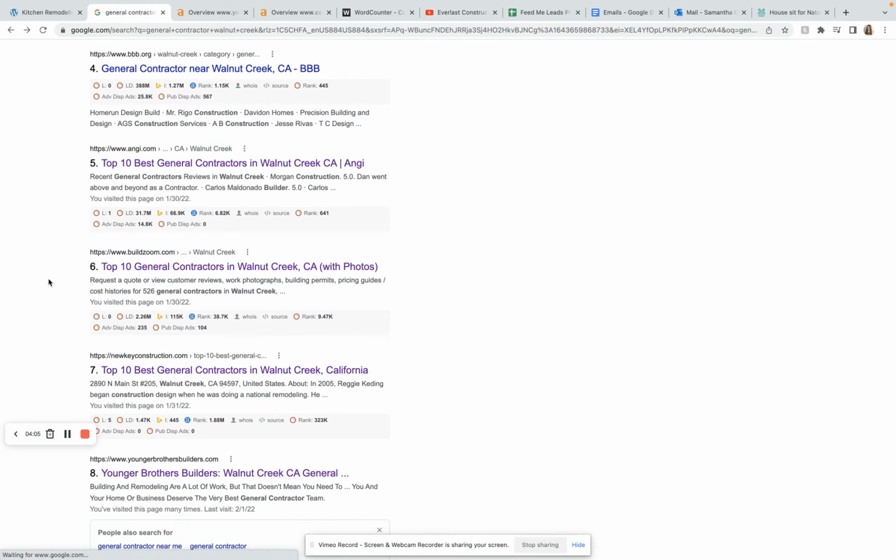In addition to having good content, in order to rank organically, you need to have a lot of high-powered relevant backlinks. A backlink is just a clickable text from one website to another. It's basically like one website giving a shout out to another website.